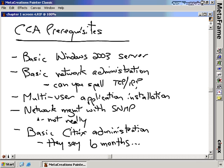Now, one of the other prerequisites is the idea of network management with SNMP. And if you don't have SNMP skills, don't worry, don't stress, because you really need to know just the concepts, the very basic and general ideas of what is SNMP and what is it used for, how is it useful to you on your network.